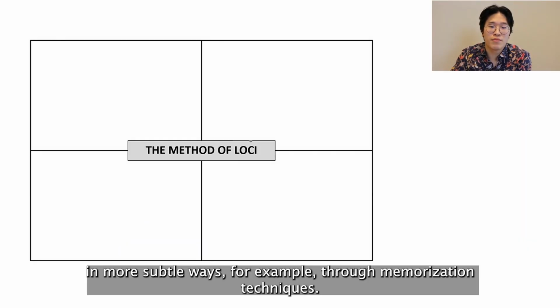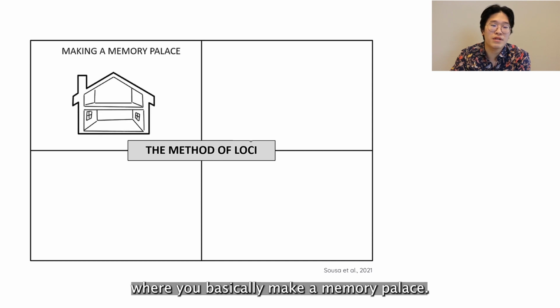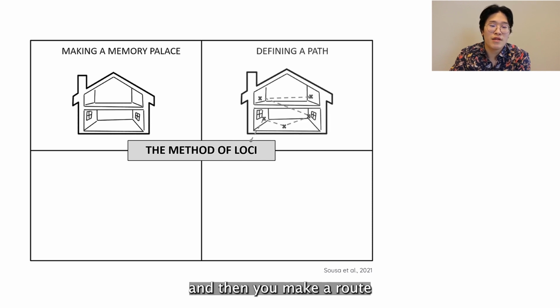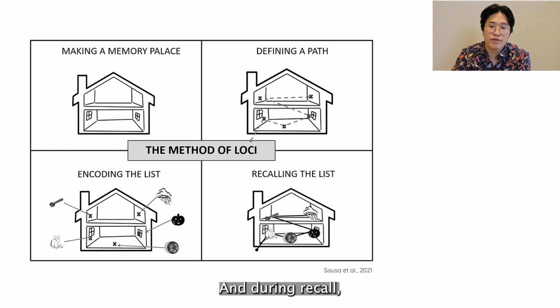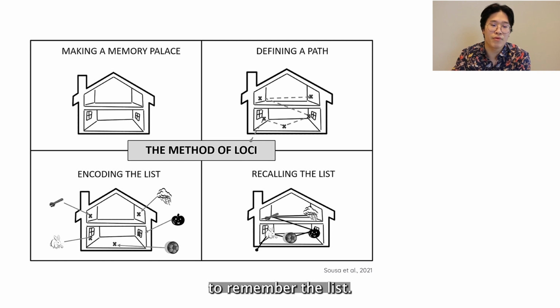So we also can see this in more subtle ways. For example, through memorization techniques. Now, one of the most effective ones is the method of Loci, where you basically make a memory palace. You imagine a place that you've been to before, such as maybe a previous place that you've lived, and then you make a route in that environment. After that, you have a list of elements that you place at the different areas of your route, and during recall, you try to navigate through that same route to remember the list.